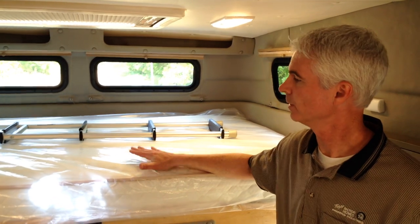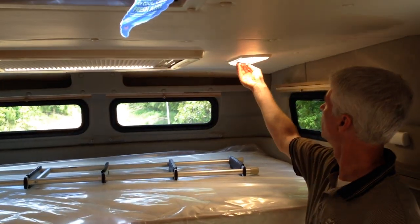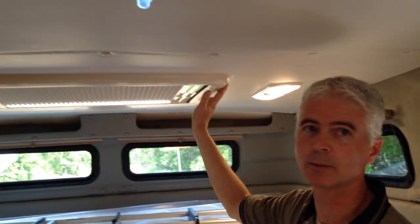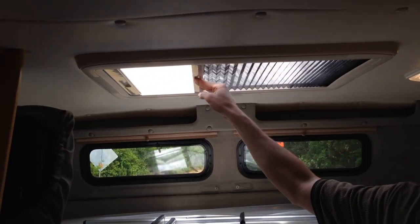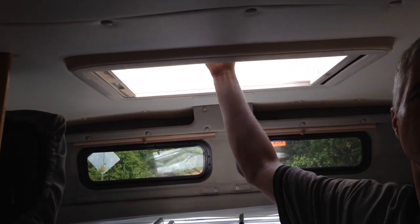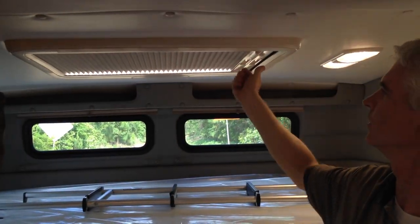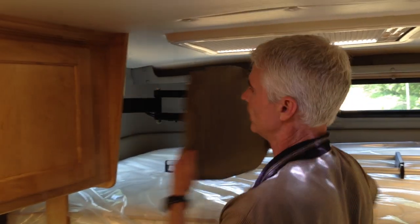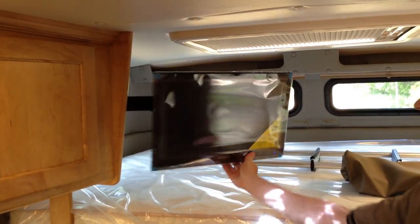This vehicle features an upgraded memory foam mattress. All the lights in the vehicle are LED, interior and exterior. This unit has an optional skylight with a privacy shade and a bug protector screen. And it also can open in three different positions. I'm going to close it right now because the sun is bright. Television swings around to be useful either from the couch or from the bed area.